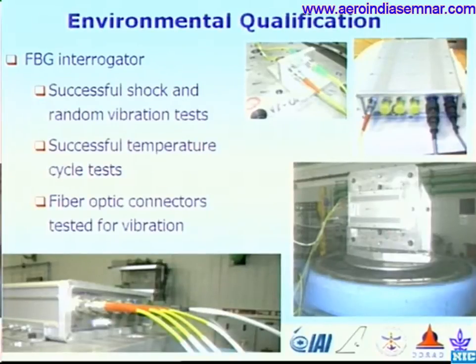As I said, all components were fully qualified according to the Nishant requirement, so the FBG interrogator and also the onboard PC successfully passed shock and random vibration tests. Also, we performed a temperature cycle test, and special care was given to the optical connectors, and they also were found to be adequate to be used for this project.